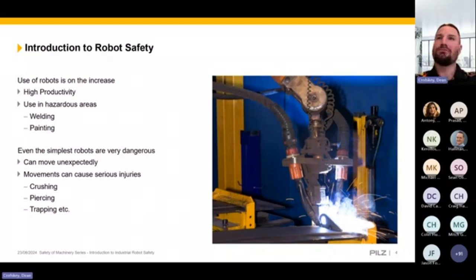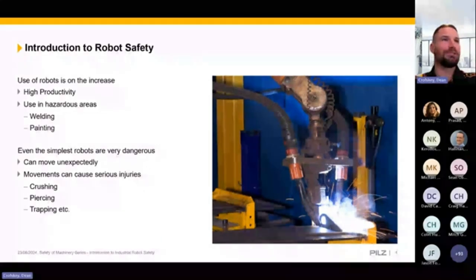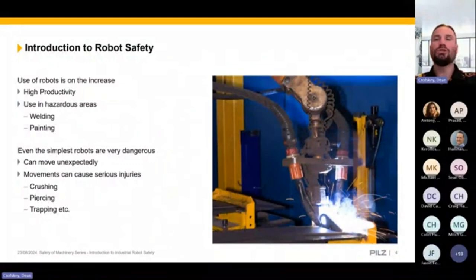So use of robotics or robots is on the increase. We rely on these things for high productivity. Good to use in hazardous areas where we don't necessarily want human interactions, welding, painting. But although we are generally utilizing and introducing these robots into our applications, they do introduce a number of risks, a number of hazards.